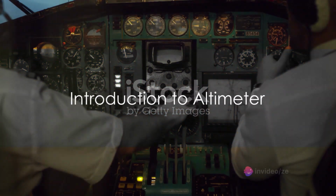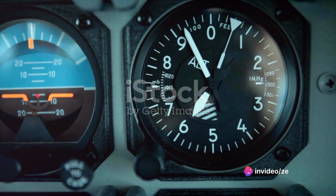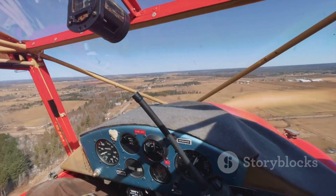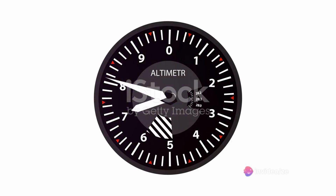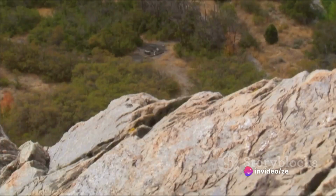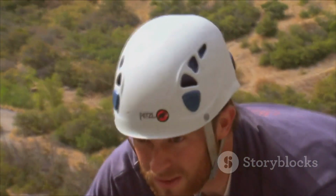Ever wondered how pilots know their altitude while soaring through the skies? The answer is the altimeter. An altimeter is an essential flight instrument nestled in the cockpit of every aircraft, from the smallest gliders to the largest commercial jets. It's a bit like a mountain climber's best friend, providing crucial information about how high the aircraft is flying. Now, why is that so important, you might ask?